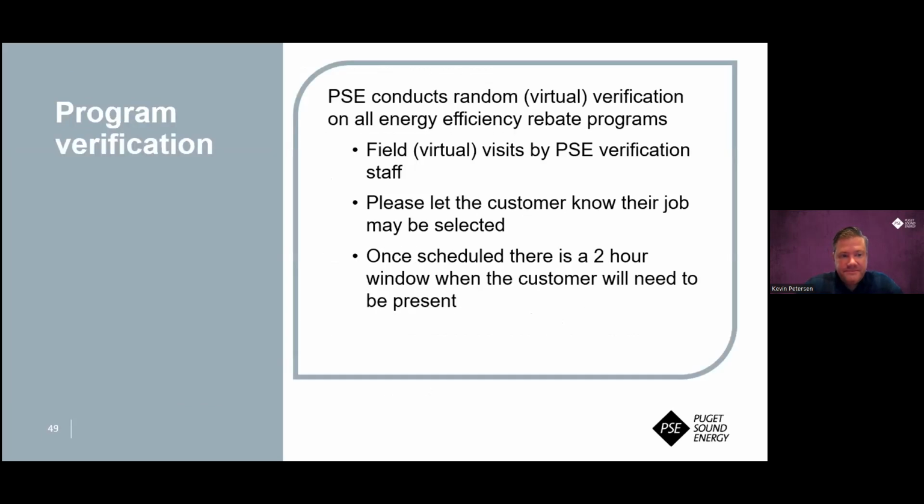Next slide. Program verification, another topic near and dear to my heart because I manage this team. We conduct random, which are now probably 95% virtual inspections on all energy efficiency rebate programs. It used to be, pre-COVID, my team would actually go out physically into customer homes and inspect the equipment at up to 10 to 15% across the board as an energy efficiency portfolio. Since COVID, we've moved that operation into the field.